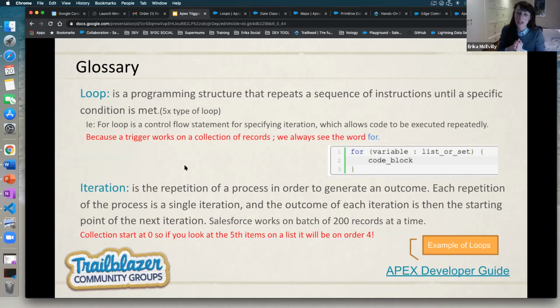This is on PD1. And also on PD1, when you look at a collection of records in the loop, you start at 0. So if you have a list of 5 items, the last item is not on position 5, it is on position 4. In practice, I don't really use that knowledge that the collection starts at 0, but I'm sure it's because I'm a junior. But again, that will be on the PD1 exam. You will have a question on that.